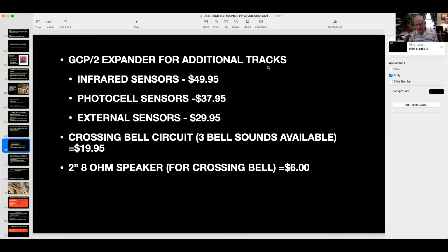If you want to do additional tracks and use the expander circuit, their expander board with the infrared sensors is 50 bucks. Photocell sensors is 38, and if you get your own external sensors, it's about $30. The crossing bell circuit, and I said there are 3 bell sounds available, you pick the one you like. It's about 20 bucks. They also sell a 2-inch 8-ohm speaker if you need one for the crossing bell. That's $6, but you can use any speaker.